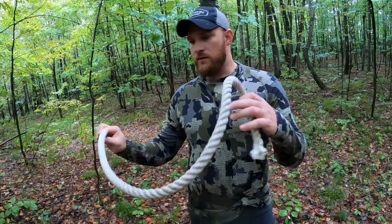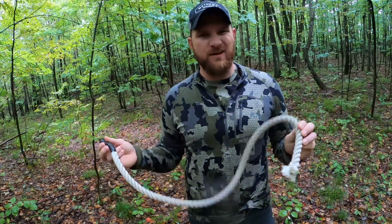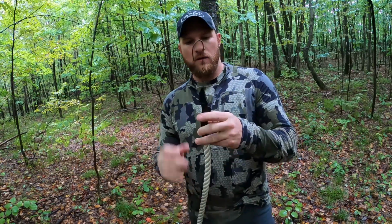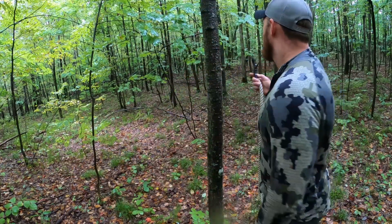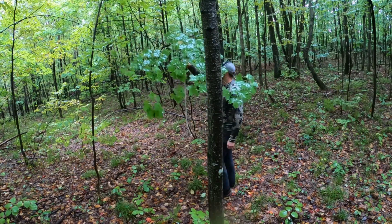Made basically a licking branch. Took regular white rope. White's good because the deer can see it from a ways away. It'll kind of attract them. And I got a coat hanger. And I just got electrical tape. It's nothing special. Hanging up here.